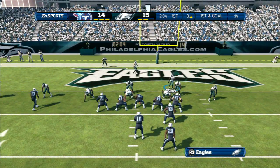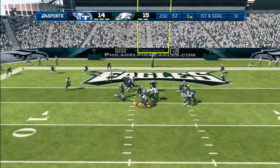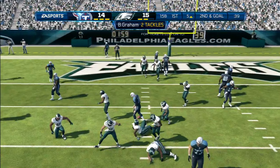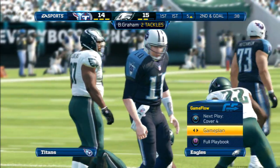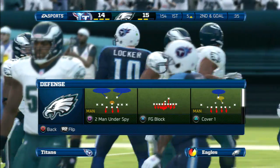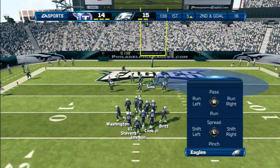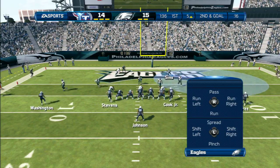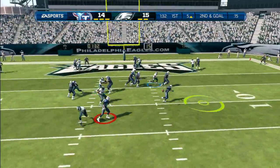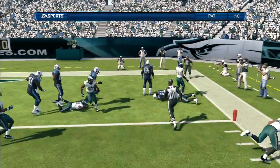From the red zone. Breaks free. They knock him down behind the line of scrimmage. Second down coming up. Screen. Perfectly thrown. Touchdown, Tennessee.